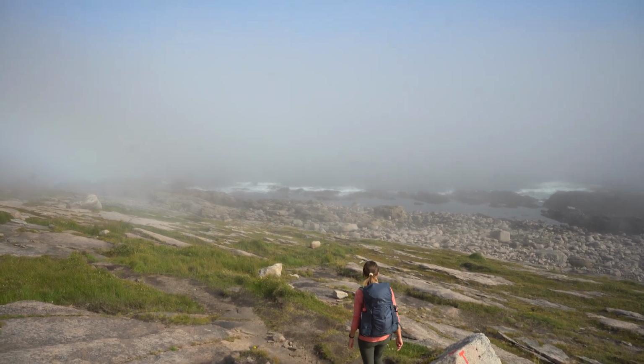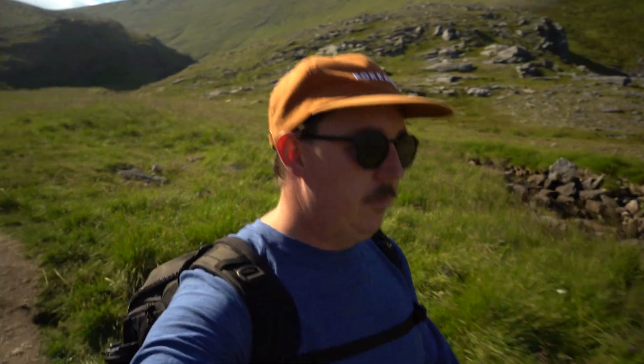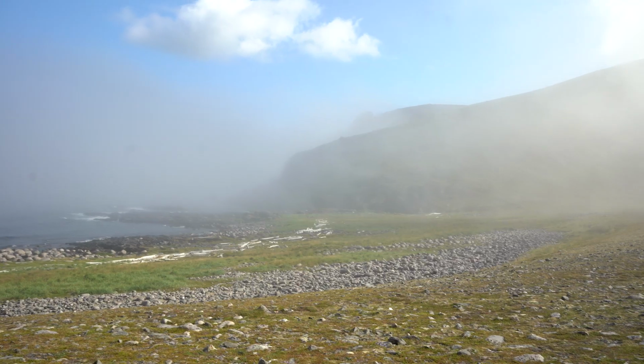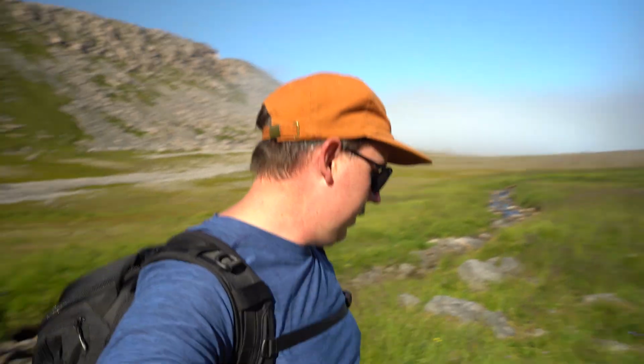So we've just scrambled pretty much down that there, which is the official path, but it was one hell of a scramble getting down that hill. We are about 7 kilometers in, so I think it's only about a kilometer to go, and we would have seen the sea if it wasn't so foggy, but this cloud inversion is just sitting in this valley. It's phenomenal. Only a kilometer to go.